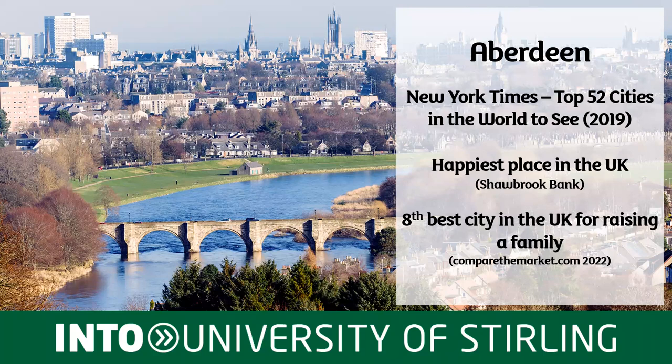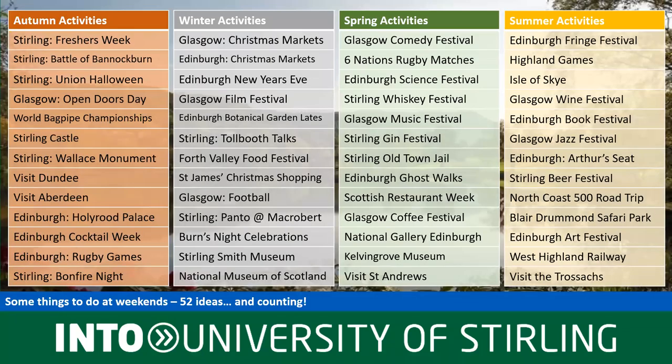Aberdeen, about 2 hours train journey away from us here. Again, New York Times, top 52 cities in the world. Happiest place in the UK, according to Shawbrook Bank, and the 8th best city in the UK for raising a family. And also the home to the UK's oil and energy industry.